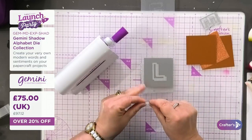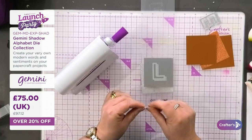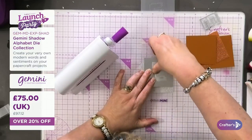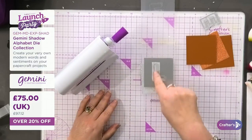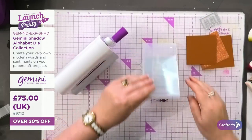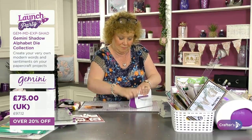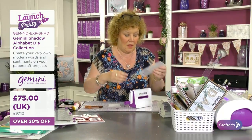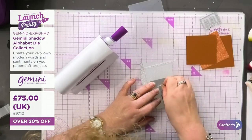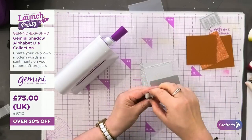And I love the fact that these dies are a really nice statement size when you see the card projects, but actually a perfect small size as well to work in your Gemini mini. So I'm just holding that still by pushing it through the center of the die, close up my cutting folder, and then run that through. There we go. And once that's run through, I just remove my repositionable tape. Oh, I didn't even need to. It came away. Look, that die came away instantly.